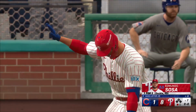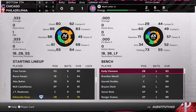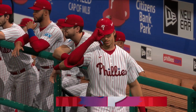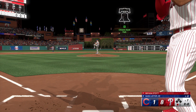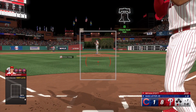One away. And now for the Phillies, Edmundo Sosa. Pinch hitter coming on, Bryson Stott. One out. The base is empty for him. That one not close. 1-0.